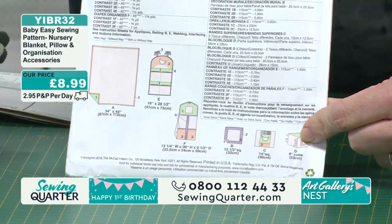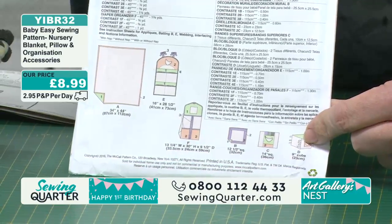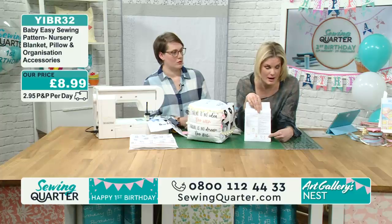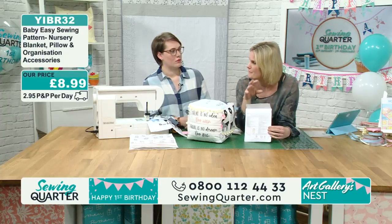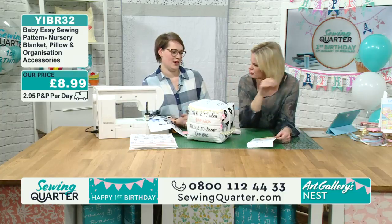Nice. So lots of options. You could kit out the whole baby room there, couldn't you? Yes. So if you have managed to get the panel, grab a few other fabrics, pop them in as well, and then you could do a whole bedroom suite for the baby. Yeah, all coordinating. Lovely. Dream of coordination.